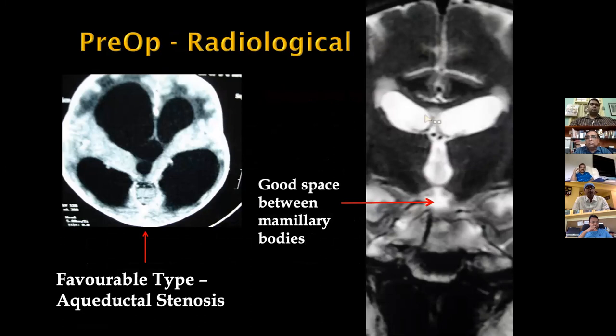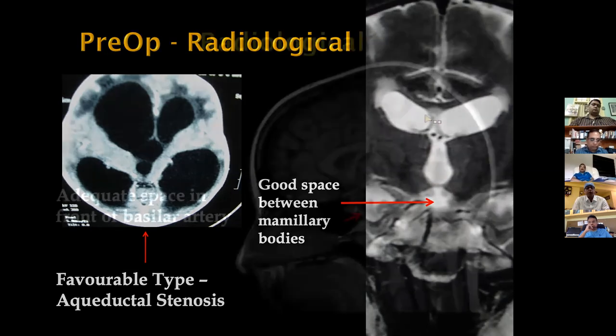This is a preoperative radiological picture showing one of the favorable types of aqueductal stenosis, which is a good case for neuroendoscopy. It is good practice to take a photograph of these coronal images, blow it up with your camera or mobile, and make out the mammillary bodies. If there is a good space between the mammillary bodies, that is one of the good anatomical prognostications that ETV will be successful. Studying the images preoperatively in detail in day-to-day cases can lead to fewer failures or surprises during the operative steps.